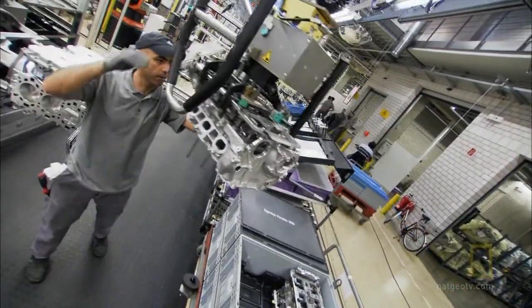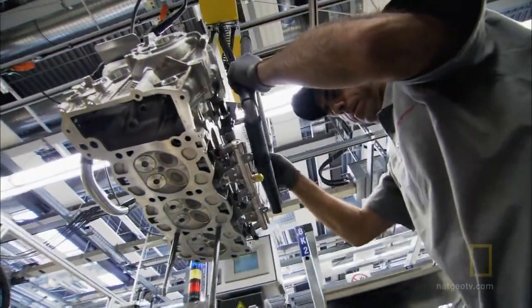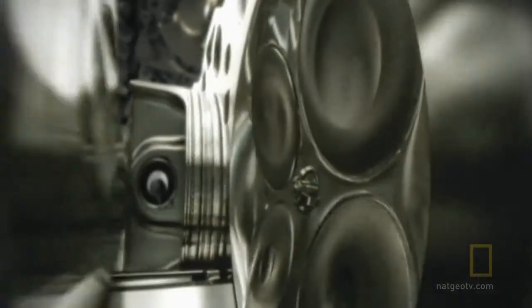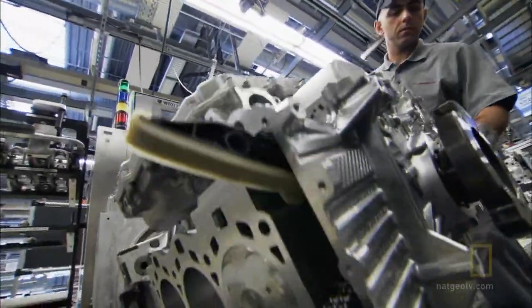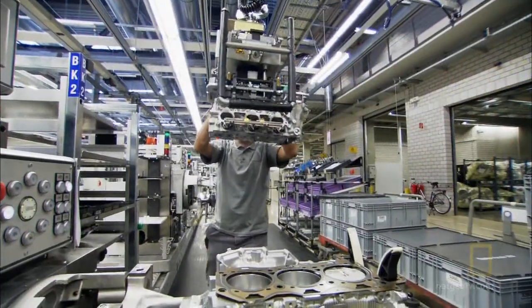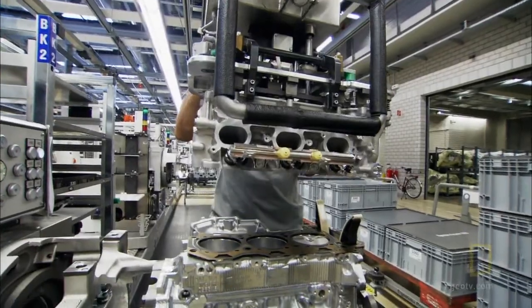Next, a cylinder head is placed onto one side of the engine. The cylinder head contains valves that will let air into the cylinders and take exhaust out. Technicians put the crossmember to work again, flipping the engine, so the other cylinder head can be installed.